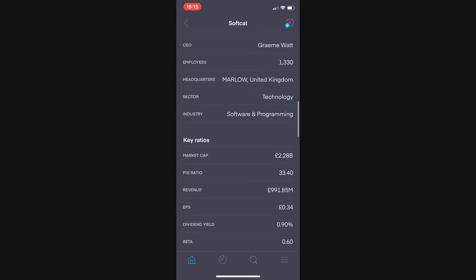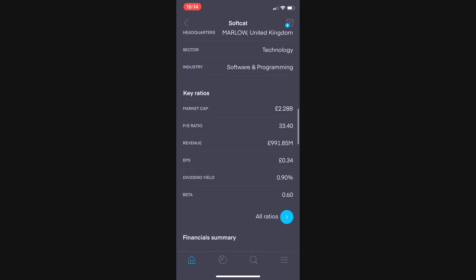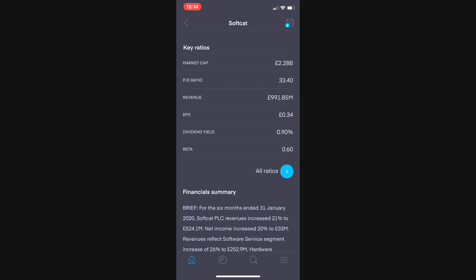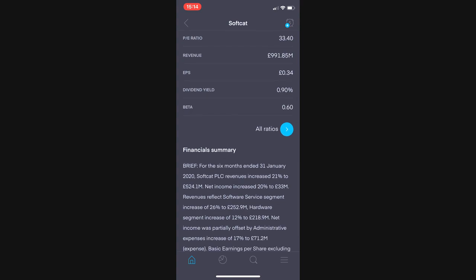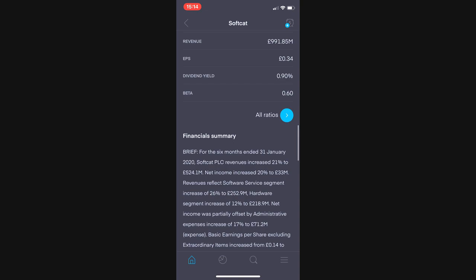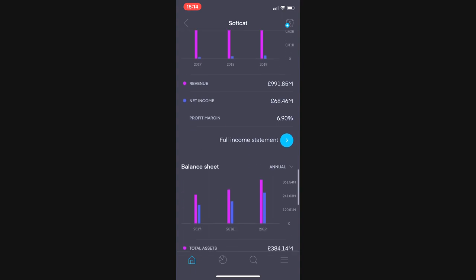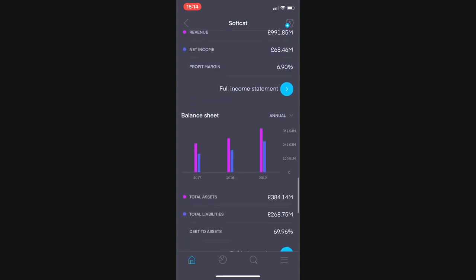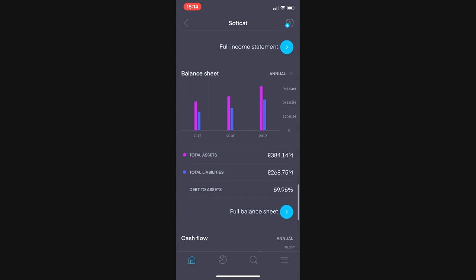That being said, let's have a look at the fundamentals here. So we have a market cap of 2.28 billion. Their ticker is SCT. Have a PE ratio of 33.40, revenue of 991 million, earnings per share of 34p, a dividend yield of 0.9%, a net income of 68.46 million, and a profit margin of 6.9%, and a debt to assets ratio of slightly high but not anything to be too concerned about at 69.96%.